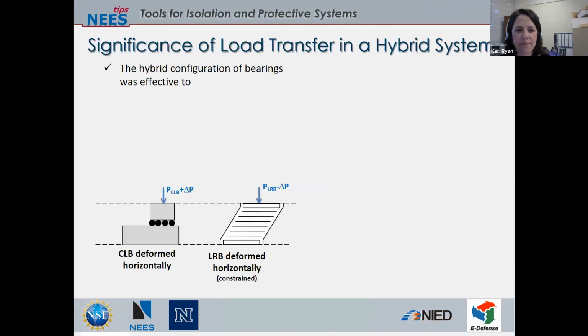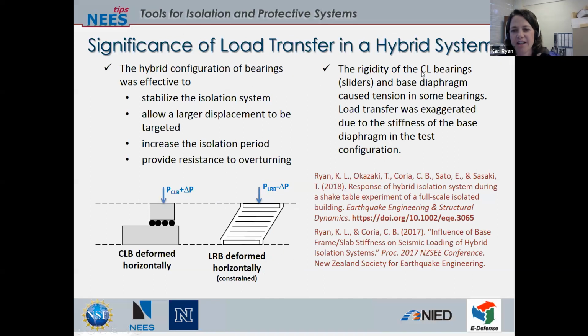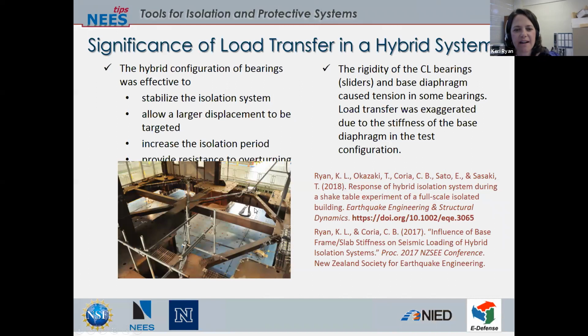So, to summarize, this hybrid configuration of bearings was very effective to achieve some of the things we wanted: stabilize the isolation system, allow a larger displacement to be targeted and increase the isolation period, provide resistance to overturning. However, we know the rigidity of the CL bearings, along with the base diaphragm, caused tension in some of the bearings. And so the cross-linear bearings didn't carry the tension like we expected. It is now understood that the significant rigidity of this base diaphragm, which I mentioned at the beginning, exaggerated this effect.